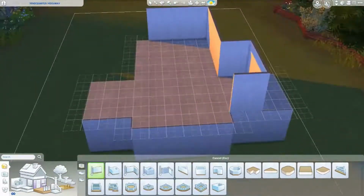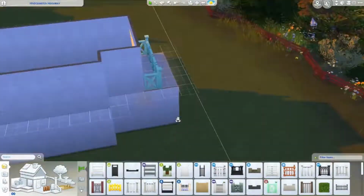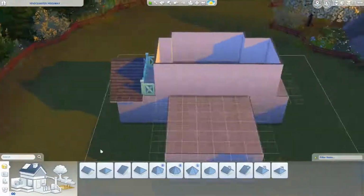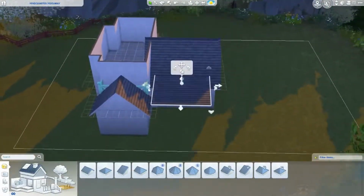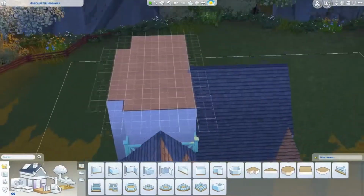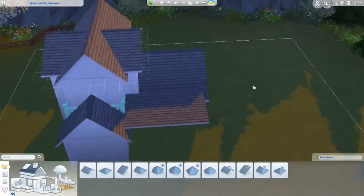Today, as the title suggests, I built a two-story boho house, but it is a really small house even though it is two-story, because I see boho houses as really cottagey kind of houses that have been renovated over time. So it's only a two-bedroom house.